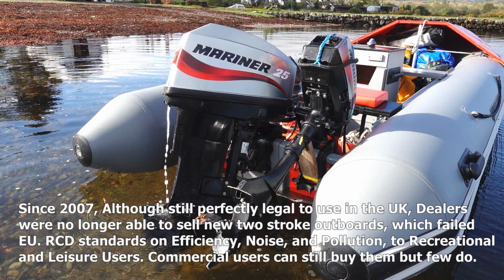Before continuing with my comparisons, it's worth mentioning that at the turn of the millennium, it became illegal for manufacturers and dealers to sell outboards to recreational and leisure users that did not meet the new RCD standards of the time. In simple terms, the old school two-strokes were no longer available to buy new because they failed on 3 points. First, fuel consumption. Second, noise, and third, pollution and CO2 emissions.